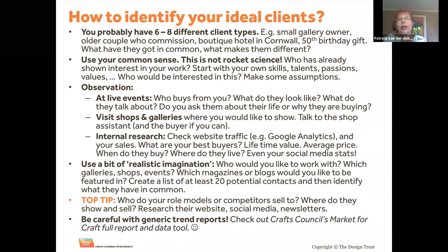Very often when I'm teaching graduates, when it comes to market research, they refer to trend reports or big business reports or things like that. Very often, when people share their business plans with me, they talk about wanting 1% of the market share. I would stay very, very clear of that because you, as a one-person band, which most creatives are, it's not relevant for you.